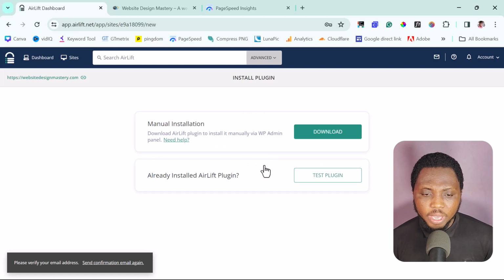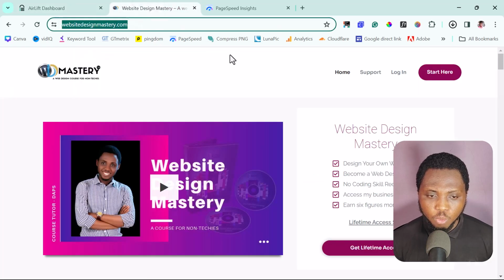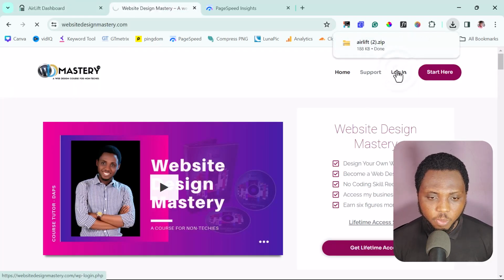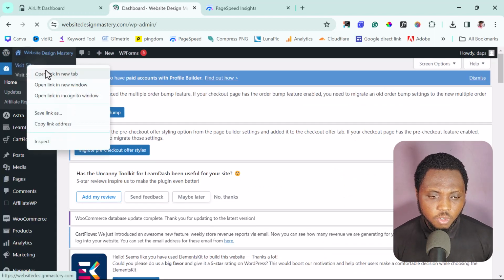And here now we have the option to manually install a plugin that we'll use, and that's the Airlift plugin. So let's download this onto my computer, even though I've already downloaded it once before. I just want to experiment with this for tutorial purposes. So right now, let's come back to our website here. I would need to log into the back end of this website. Okay, so right now, I just want to view this in a new tab.